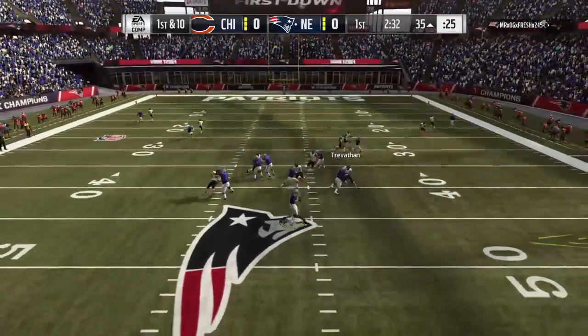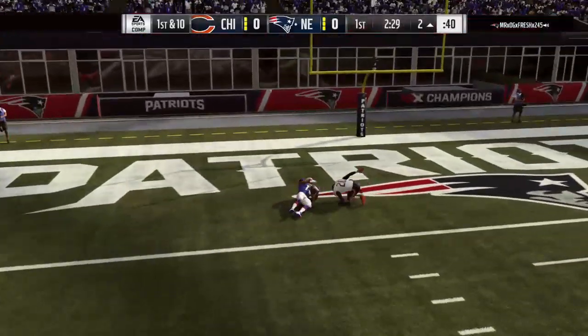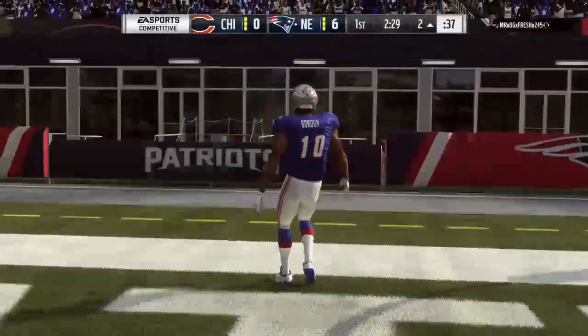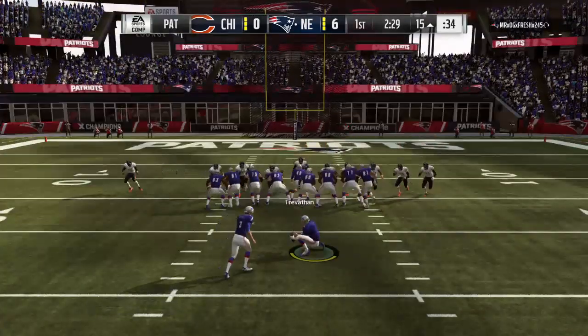Brady now on first down. Looking deep downfield. And he's in. Touchdown, Patriots. Josh Gordon, 35 yards. And the Pats have taken the early lead.